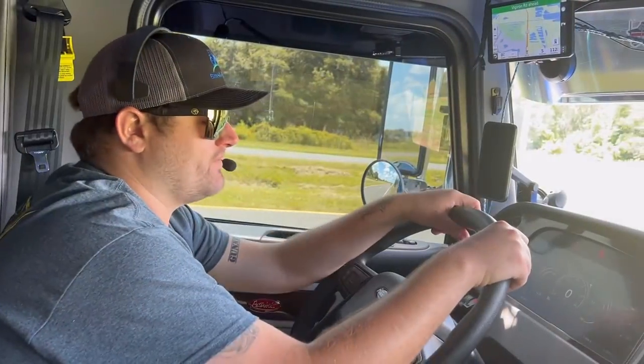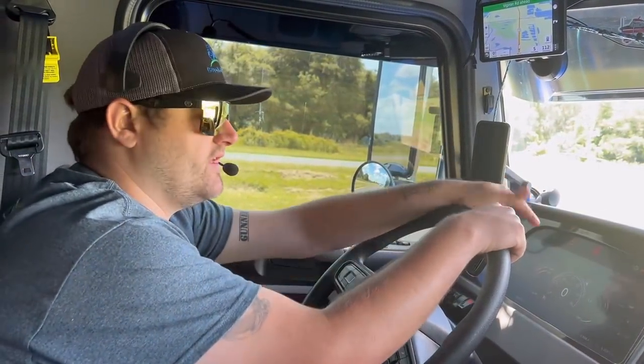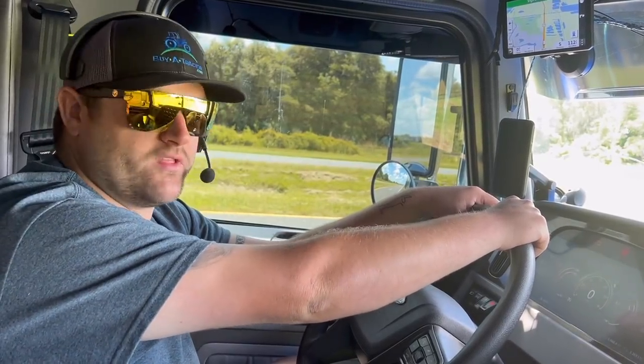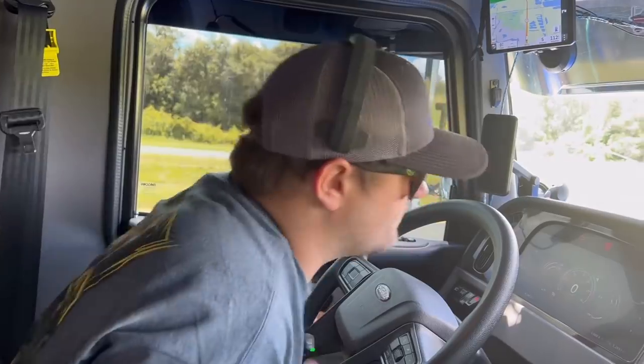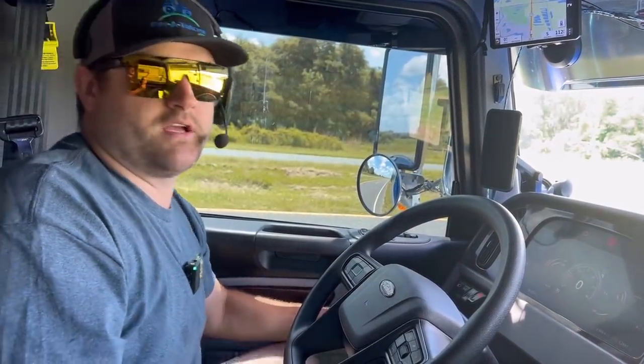Alright, so we just had to stop on the side of the road once again. Our check engine lights are still on, but the low coolant light just started flashing again. You guys just saw we filled it up, and I didn't bring any with me like a dummy. So we're gonna hop out of this thing and check the coolant again and see what's going on. We're on the side of the road here. Let's hop out and check it out.